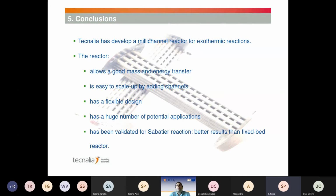In this 300 hours it was very nice, but the main problem was the content of sulfur in the biogas. Very interesting. And have you observed any kind of diffusion or interaction between the printed material of the reactor and the catalyst? This is more long term, but no, we don't see this.